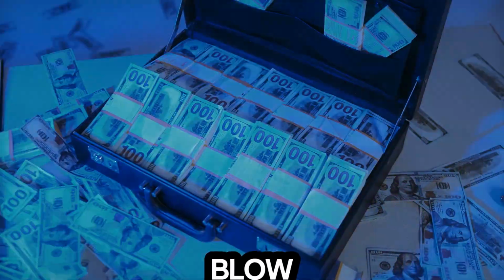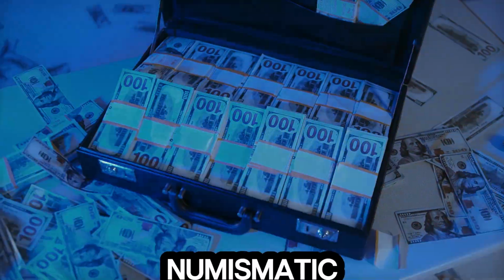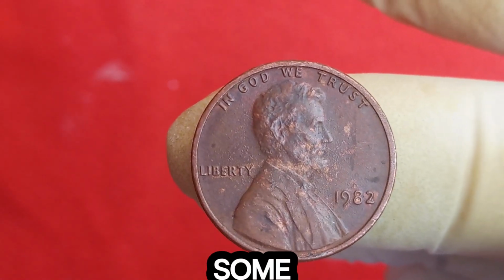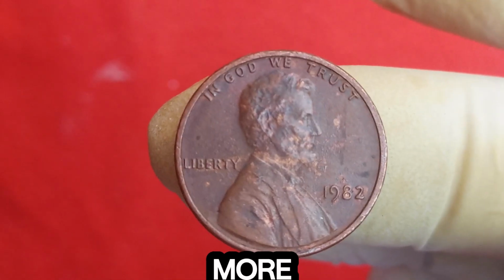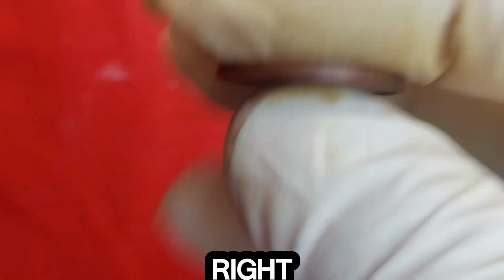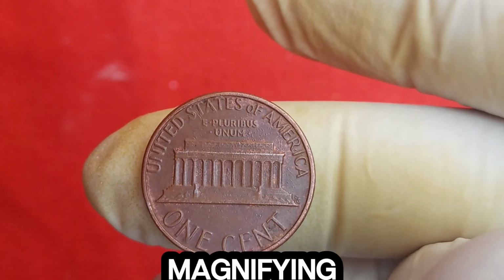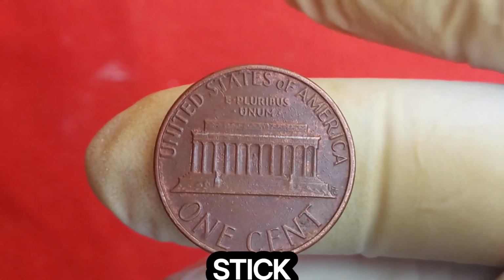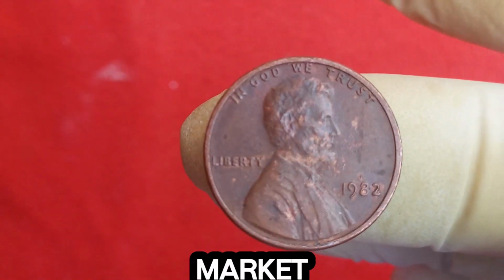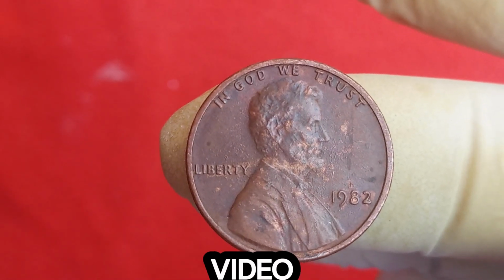Today's episode is going to blow your mind. We're talking about one of the most talked about coins in American numismatic history, the 1982 Lincoln penny. Believe it or not, some of these seemingly ordinary pennies are worth more than $585,000. Yes, you heard that right, a single penny that could be worth more than $500,000. So, grab a magnifying glass, check your pocket change, and stick around, because we're diving deep into the story, the variations, and the current market value of the 1982 Lincoln cent. This could be the most profitable video you ever watch.